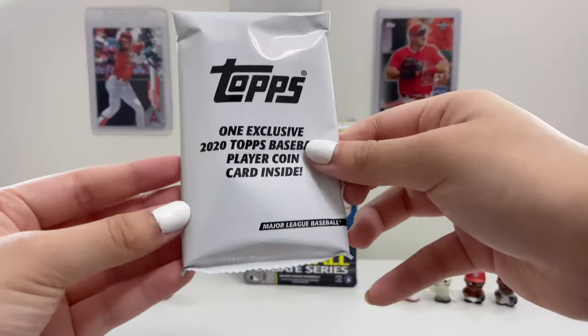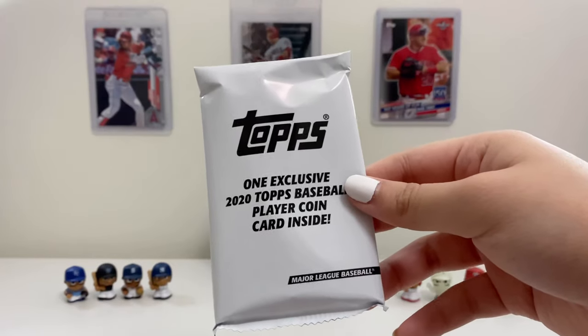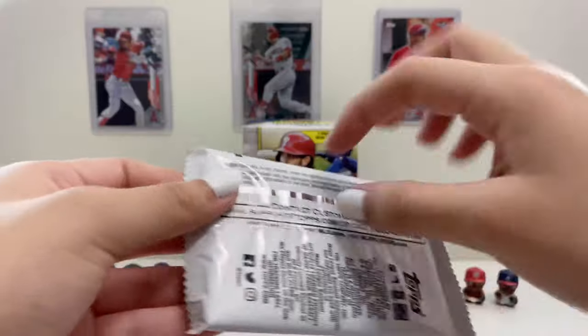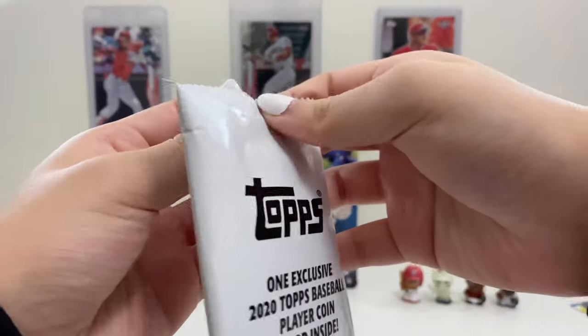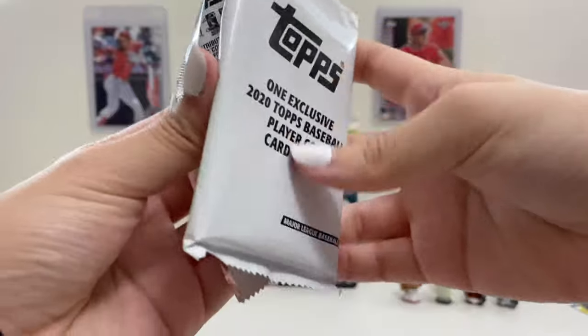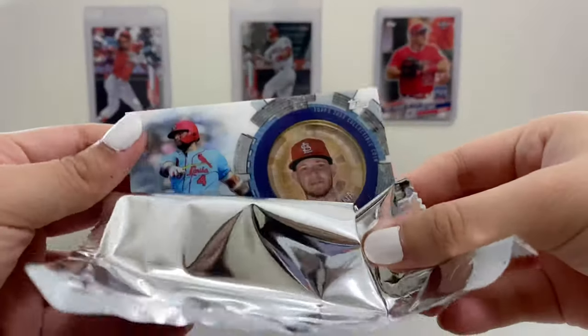We still have this one exclusive 2020 Topps baseball player coin inside, hoping that it isn't Ronald Acuña Jr. No hate to him, because he's obviously a wonderful, wonderful player. But I already have his coin cards, so I'm really hoping that this is going to be somebody different. Specifically, maybe Mike Trout, Shohei Ohtani, or Freddie Freeman. Okay, let's see. It's Yadier Molina.